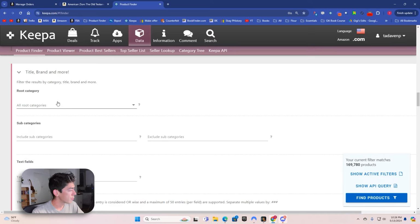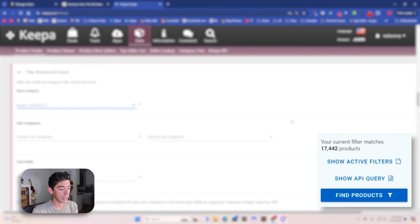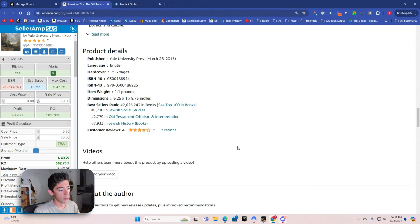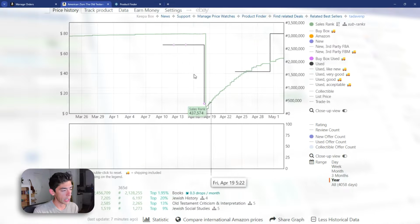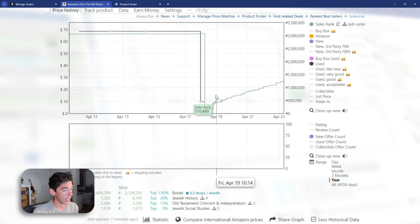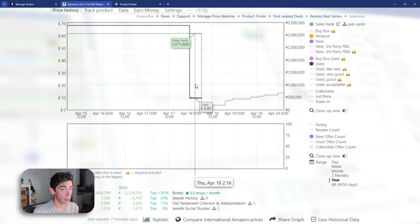You can also see that there are some different subcategories here. We're not going to go deep into subcategories. I've got other videos on that. But what we'll do is go into all room categories and simply select books. Now we're down to 17,000 books that meet this criteria, and we're just going to keep going from there. We're going to scroll all the way back up to the used price because remember when we picked this book up, it was significantly undervalued. Remember that its price was $68 and then it dropped all the way down to $9.80.